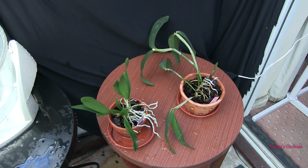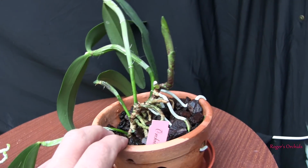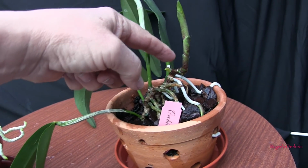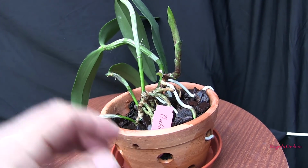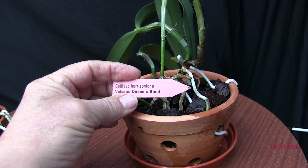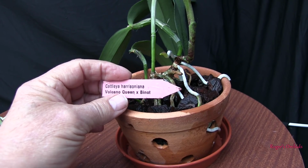Now these two are both a bit of a mouthful. This one did a strange thing. It started to produce a new growth that just rotted, just aborted, and then suddenly shot out of the centre of the aborted growth. And it is now pushing up quite a strong growth with some good roots around it. That one is Cattleya harrisoniana, Volcano Queen, crossed with Harrisoniana Binot.